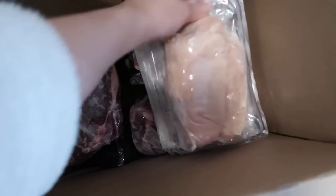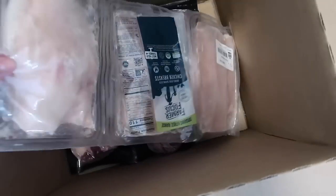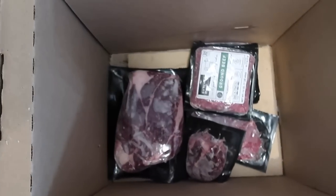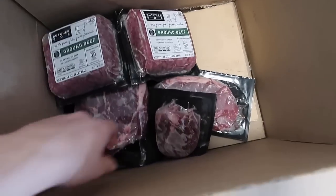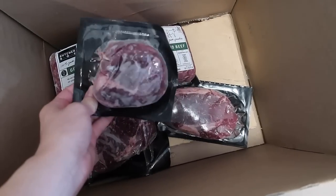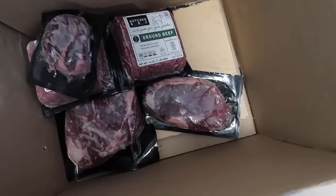There's our other roast. We got some chicken breasts. We use these for a lot of recipes. And then we got some ground beef, once again, a staple in our house. And we got another filet, my favorite steak ever, and Will got himself a ribeye.